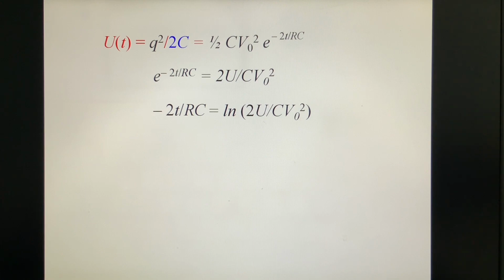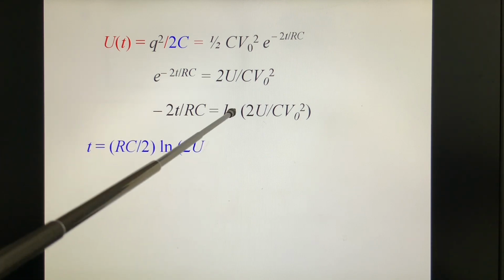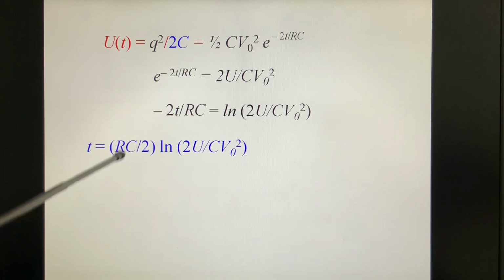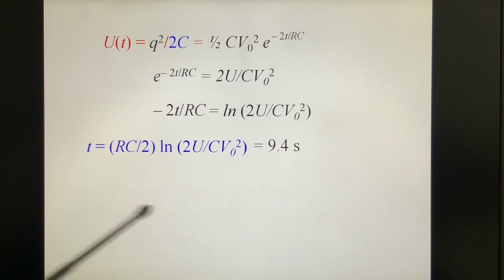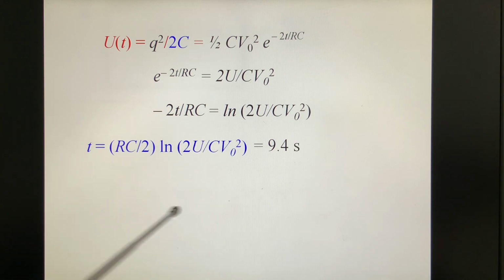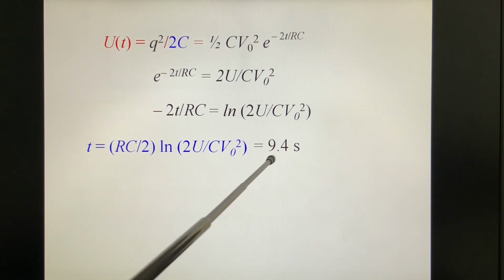We put numbers inside. So t equals RC multiplied by the log of 2U over CV squared. R is 25 gigaohm, as we mentioned before. So we put everything inside and we get 9.4 seconds. What does this mean? This means it takes 9.4 seconds for the car to discharge to the safe level.